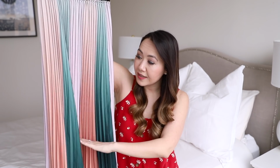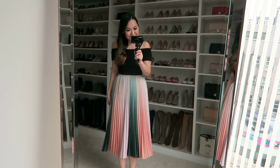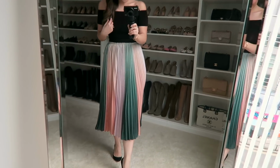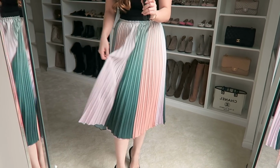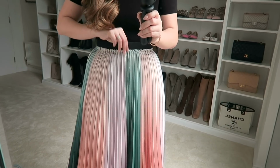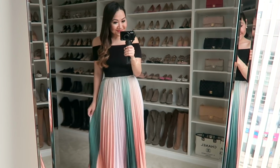It has three different colors. So it has a lilac, kind of like a peachy beige and a green. Not colours that I would have thought would go together, but it somehow works in the skirt. It has a load of pleats as well, so it's very swishy. The material is very soft. It steams well as well, which is always a concern for me with pleats, but it has steamed very, very well. And I thought this was absolutely stunning.